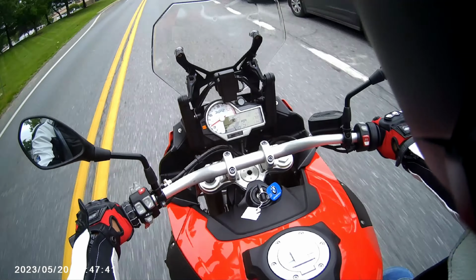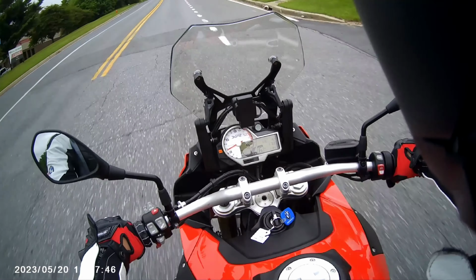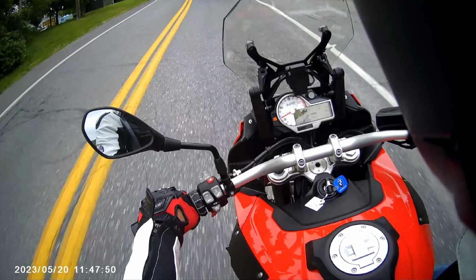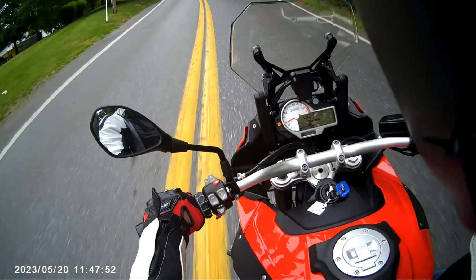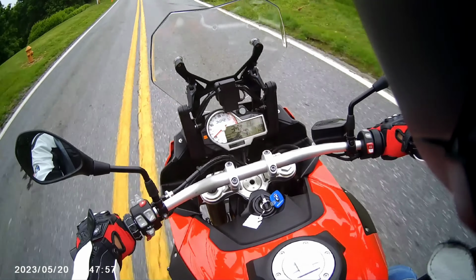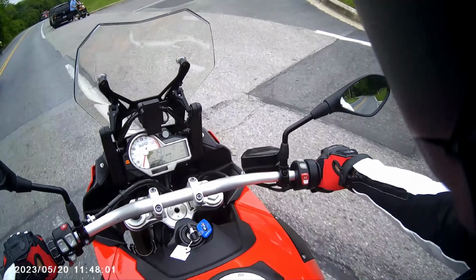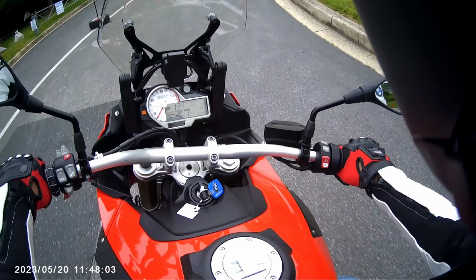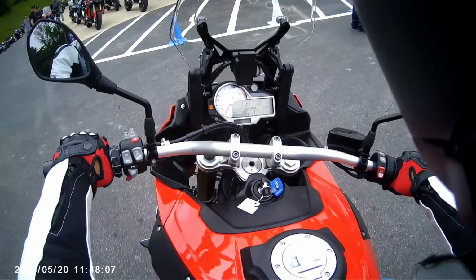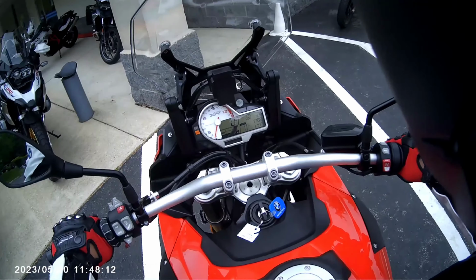I also compared it with the Suzuki V-Strom 1000 XT, which I'll upload a review video for soon. But the V-Strom is a seasoned competitor. Out of the box, it just felt more comfortable. But over 75 and 80 miles an hour, it was not as stable in today's windy conditions as this bike. So this is a winner for me at this point. Let's see what happens. I'll keep you posted.